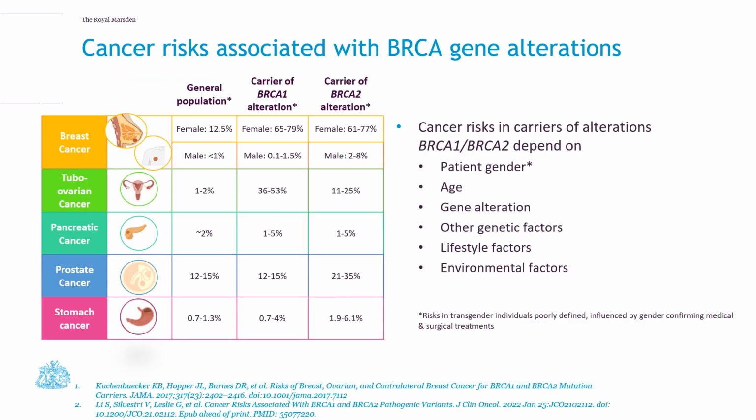So I've just mentioned that the risks of certainly breast and ovarian cancer are significantly increased in carriers of BRCA1 and BRCA2 alterations. And you can see this table demonstrates what the lifetime risks of those types of cancers are compared to the general population. So in a biological female, the risk of breast cancer, if she carries a BRCA1 alteration, is in the order of 65 to 79% over her lifetime, compared to a carrier of a BRCA2 alteration where the risk is 61 to 77%. In either case, they're obviously massively increased compared to the population level risk of 12.5%, which is about 1 in 8.